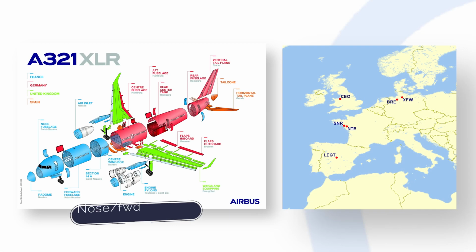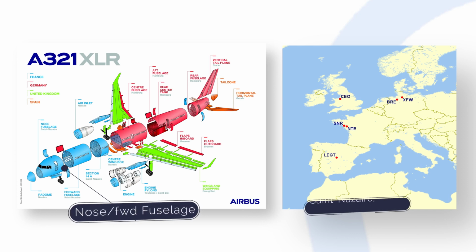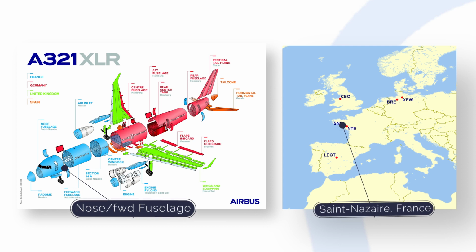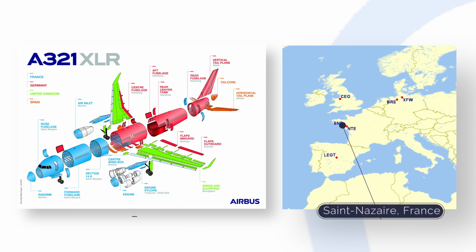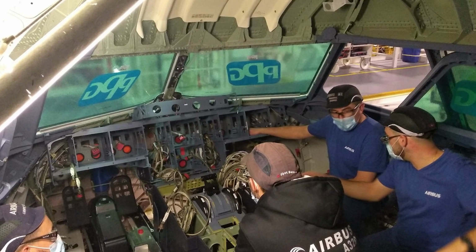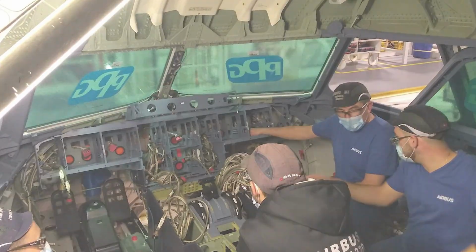Meanwhile, the forward sections of the plane, up to and including the centre wing box, are made in France. The nose fuselage, forward fuselage and section 14A are all constructed in Saint-Nazaire on the Atlantic coast, with parts arriving from domestically and abroad. Airbus commenced the assembly of the first nose and front fuselages at the beginning of July.